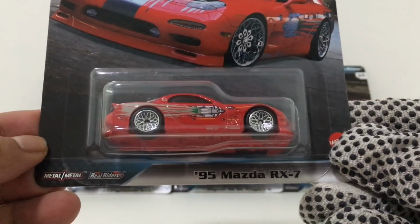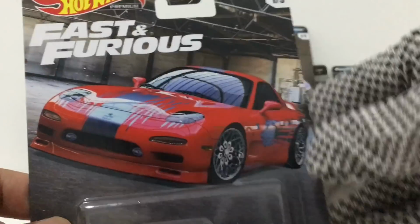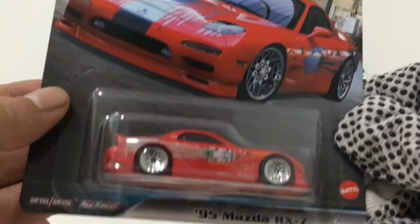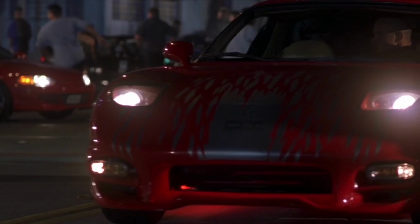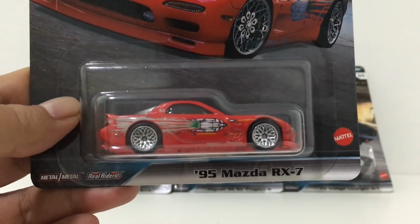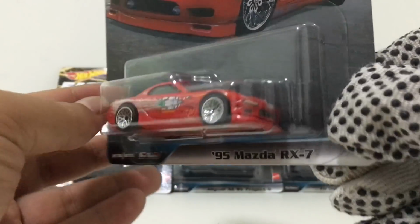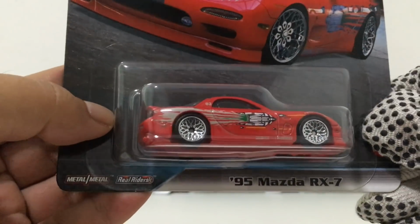which is the 95 Mazda RX-7. And you see the car art is inside a garage or something like that, but we have seen this one before, right? Yep, it's from the original Fast and Furious. Looks exactly the same, but we shall see soon enough when they're doing the chassis loose.